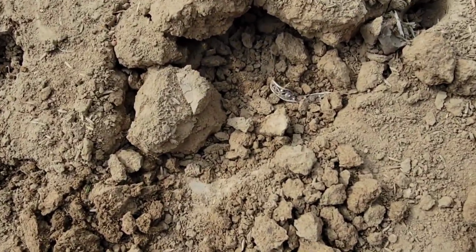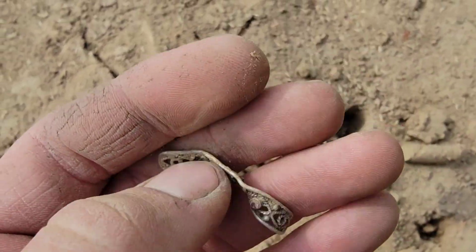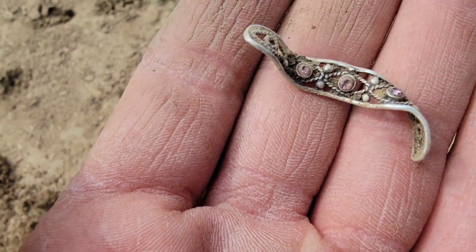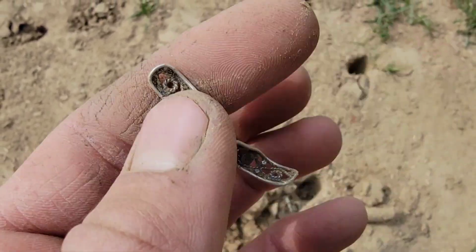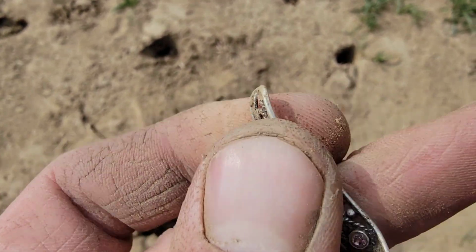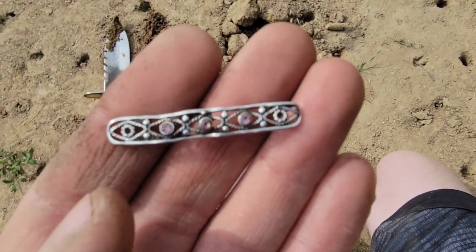Well, this hit like a zinc penny. It was right on top of the ground. However, the ground does get mixed around a lot. That is slightly heavy, and that is extremely shiny and covered in gemstones. I think those are amethysts, and it's a little bit bent out of shape, but I am pretty confident this is going to be sterling silver, just a piece of old jewelry of some kind. But I'm going to clean this up off camera and I will loop you back in.